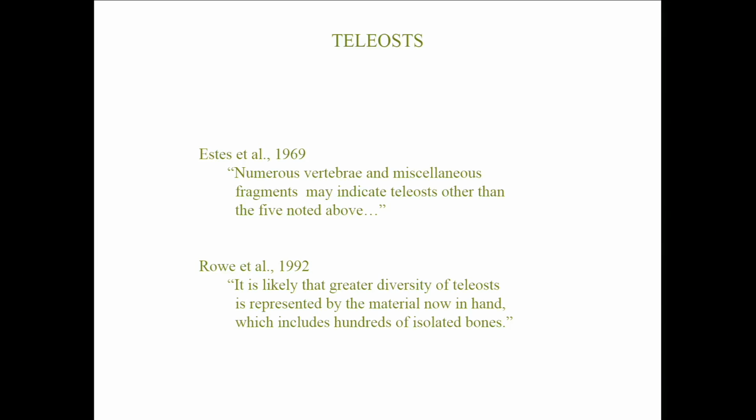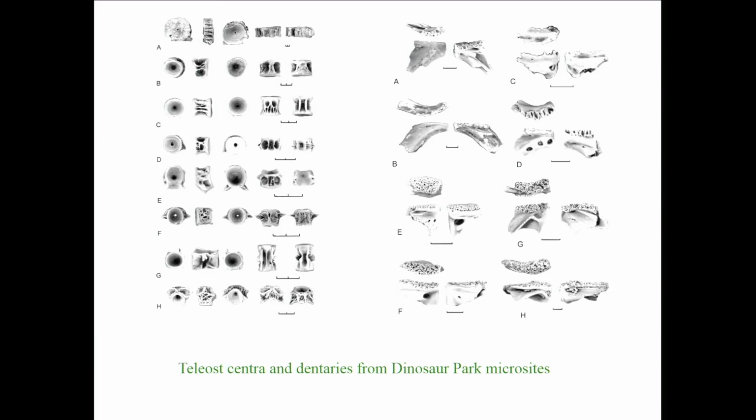And like the other researchers, I was seeing lots of different kinds of elements, but couldn't put names on them. So my approach was to recognize them as morphologically distinct types, morphotypes, and try to evaluate whether or not these morphotypes likely represented distinct taxonomic groups, and then give them arbitrary letter designations, and then treat them as taxa and look at distribution patterns. And the result of that was that it was possible to look at the total diversity in terms of the number of taxa, the size, the distribution.